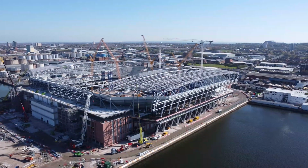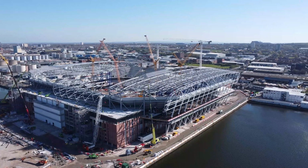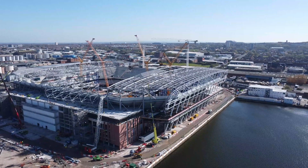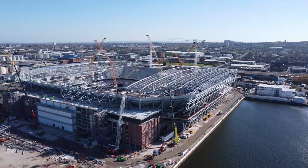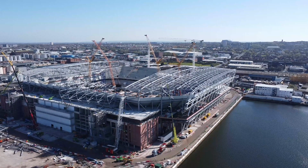As you can see there on the corner of this side of the stadium, lots of brickwork has now been completed. It looks like it might actually be finished. No, there's still a little bit at the top just there on the river side of that particular corner.